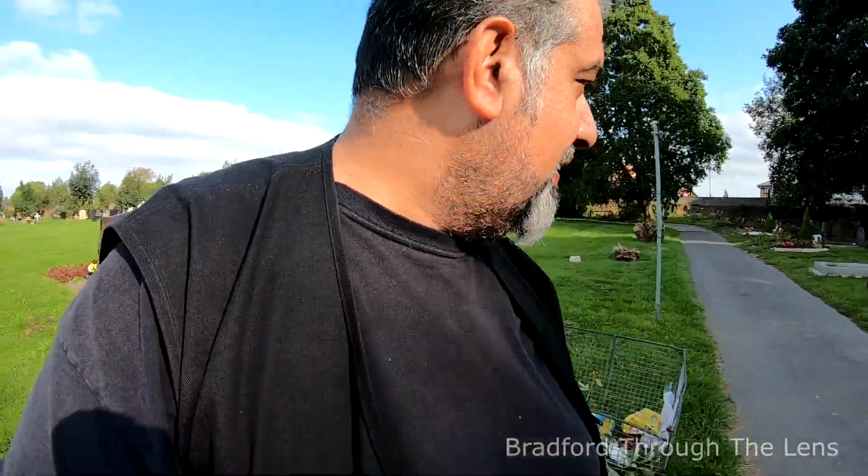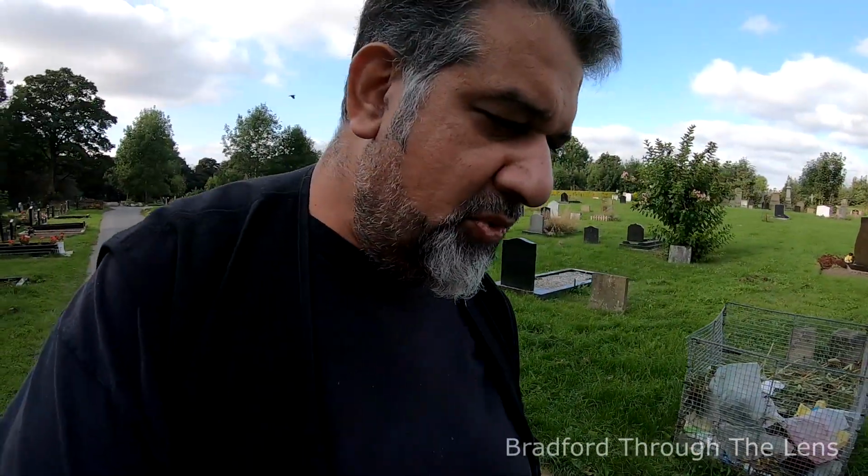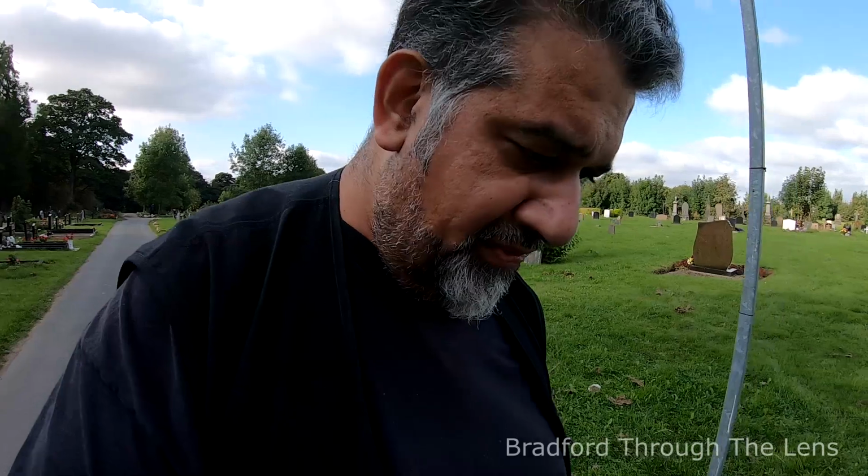Today I'm actually at the cemetery in Bradford. Reason being is I'm looking at the two sections of the Muslim burials. Now one section is relatively modern and the other section is quite old, going back to the 1930s and 40s, and they look like the first generation arrivals to the United Kingdom. Well, I'm just going to show you quickly the modern side.